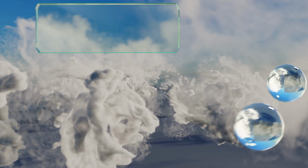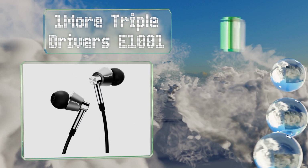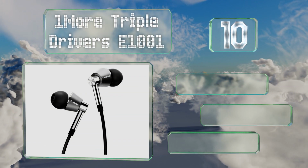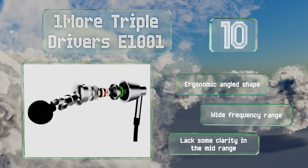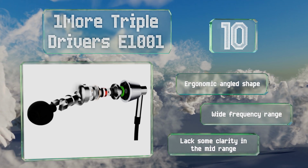Starting off our list at number 10, the One More Triple Drivers E1001 produce high-fidelity sound, yet still come in at a budget-friendly price. They have an inline 3-button remote that allows you to take calls, adjust the volume, and skip tracks without reaching for your phone. These are equipped with an ergonomic angled shape and a wide frequency range. However, they do lack some clarity in the mid-range.